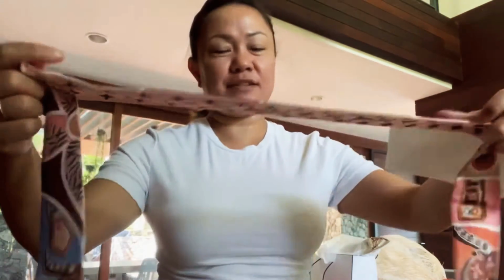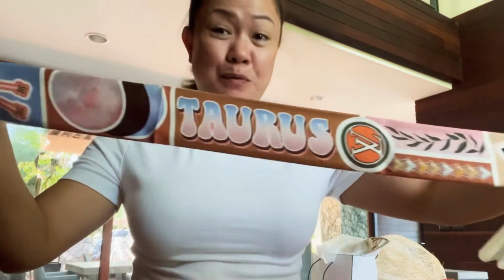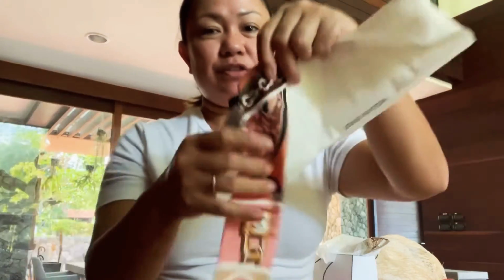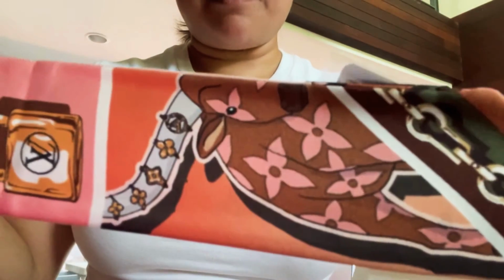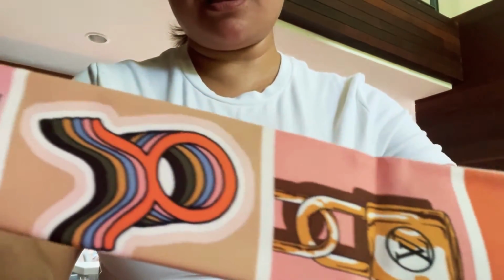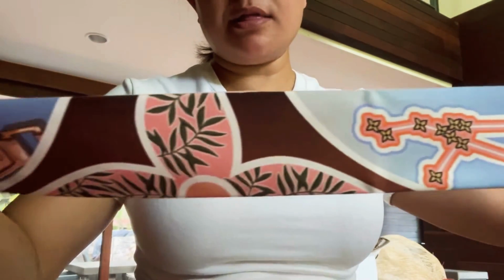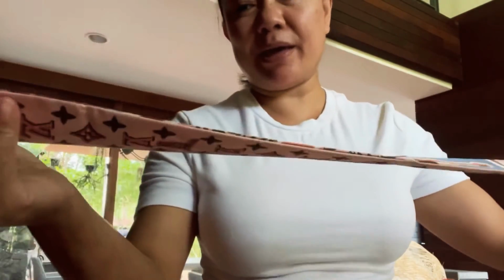It's Taurus, which I'm Taurus, guys. May is Taurus. And look at these details. It's like brown, orange, pink. It's beautiful. It has a touch of blue as well. So it's perfect for my new handbags.